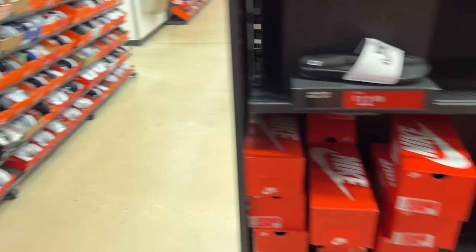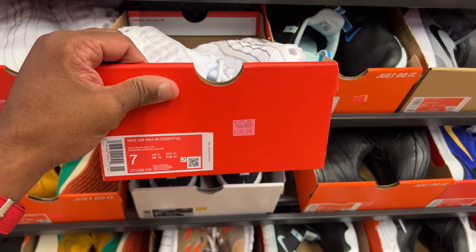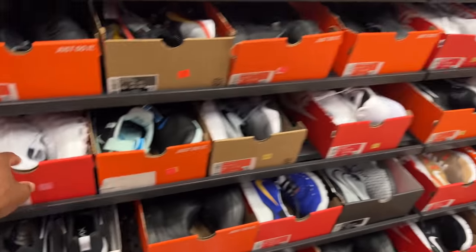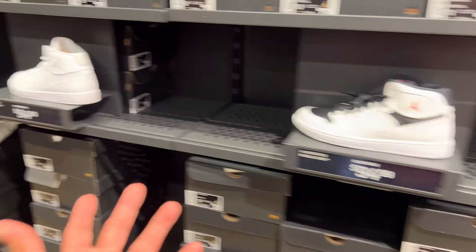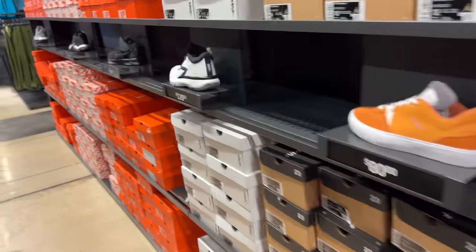Yo, is Nike outlets back? Okay, hash wall, size 7. Air Max 95 Essentials, 140. I don't see no additional discounts though. We're saying no to these, right? I still want to show you guys what's in the building, but we're saying no to these. A lot of you guys don't care for it.